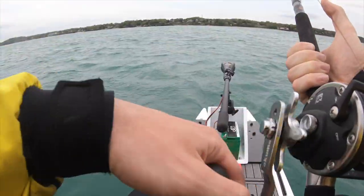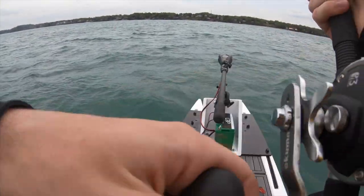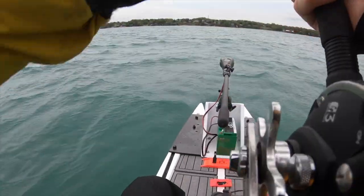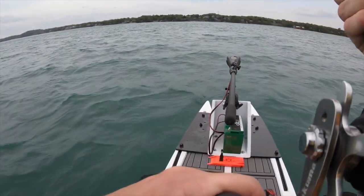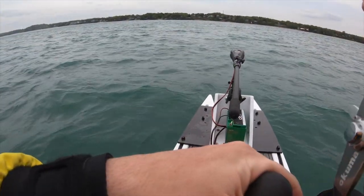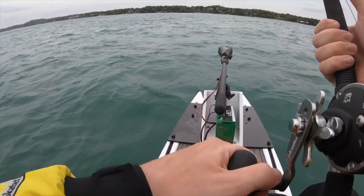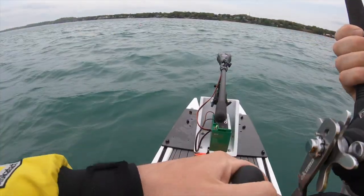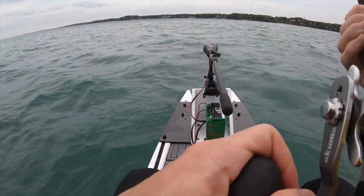I was setting this out, actually. The spoon was like fluttering kind of along the bottom. I can't believe this. Please be a brown. Oh my God, that would be my first ever brown trolling. Oh, big head shakes. That was a minute into me trolling. I didn't even have my second line in the water. And it came in 20 foot right off the beach.